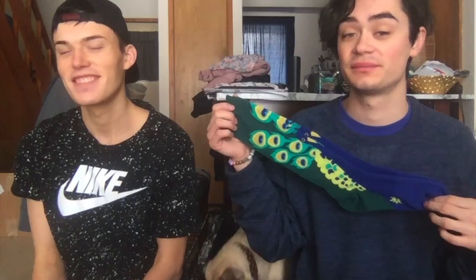I found a bra. It's a little blue Victoria's Secret bra. I think this color really brings out my eyes. Easy. I'll pick up bras at the bin. The bras are expensive. Next, these are mine. These are peacock socks.